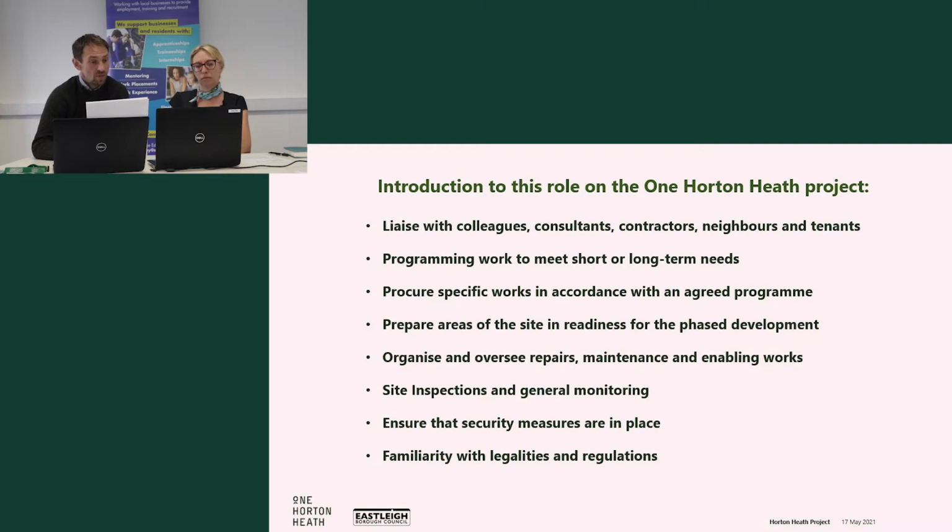I will myself, or someone by delegation, will inspect the land and inspect the buildings to ensure that they're safe, secure and fit for purpose. Just this morning with the high winds, I had a quick route round just to make sure that no trees had fallen and everything was as it should be. I think another really important part of my role is adherence to legalities and current regulations.